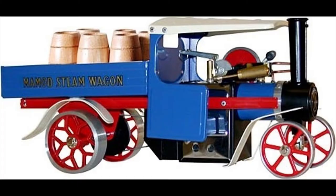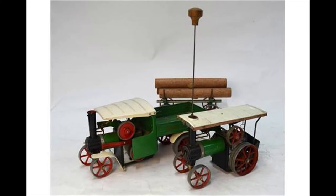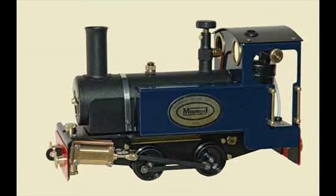In 1972, Mamod also added the SW1, a steam wagon. This wagon also came with its own load in the form of little barrels. You could choose from either blue and red or green and red. Mamod also made steam locos, but I'll talk about that in another video.